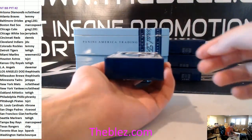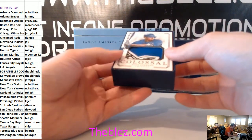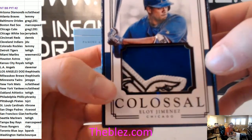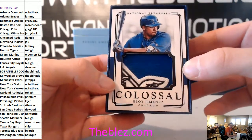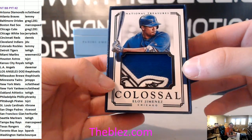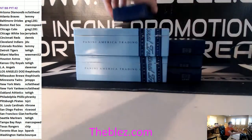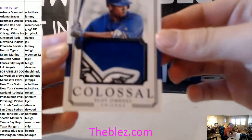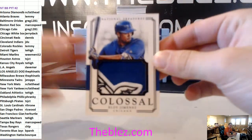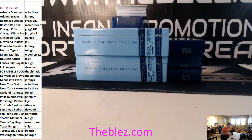Ooh. Sick card up top. I don't see the 4/5 colossal patch for the Cubs, Eloy Jimenez. That's a sick hit, Greg. Very nice. Colossal. That's a big one. They have a lot of really good rookies in this year's NT.